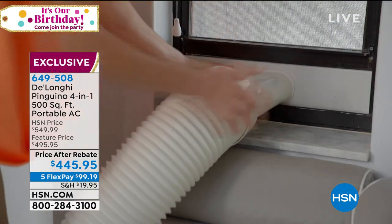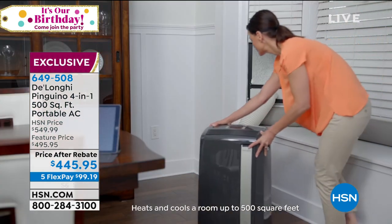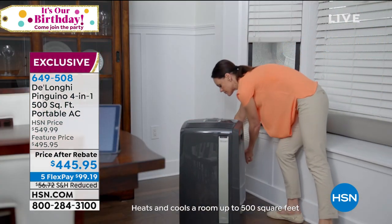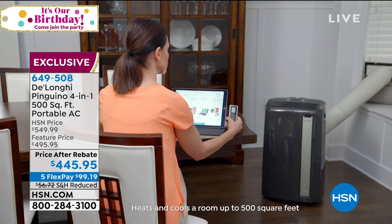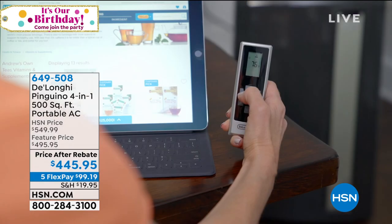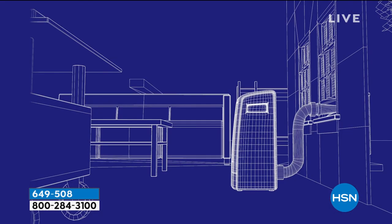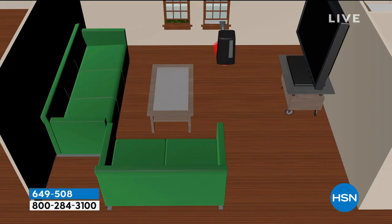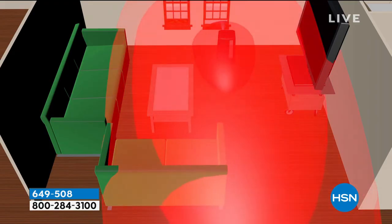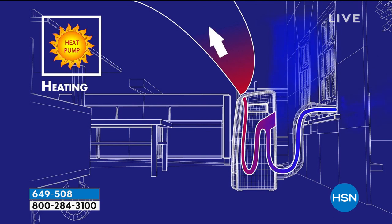Let me reiterate: air conditioner, dehumidifier, air filtration, and a heater. It's a 4-in-1 that you can use. So you will use this every season, all year round, no matter what you're using it for. And there it is, that's the heat. Yeah, exactly. And you can see the size of a room, up to 500 square feet.